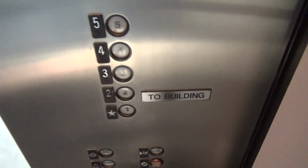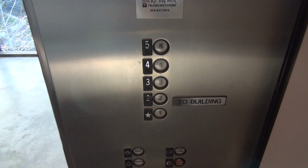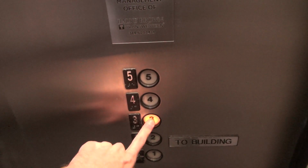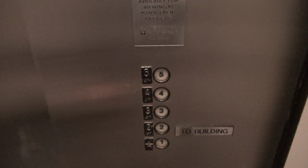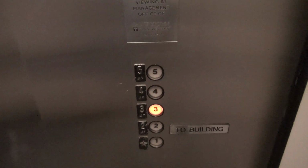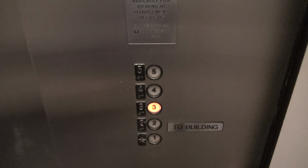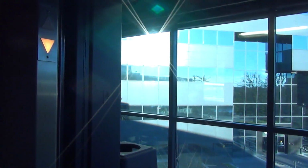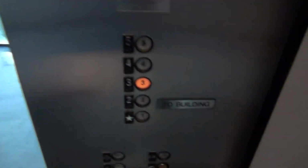Now we're on three. Now I push three. You can see that this elevator has a very weird controller.